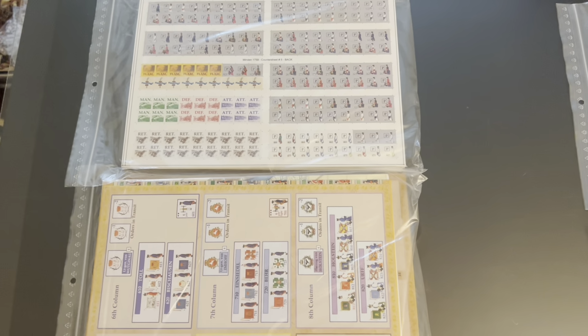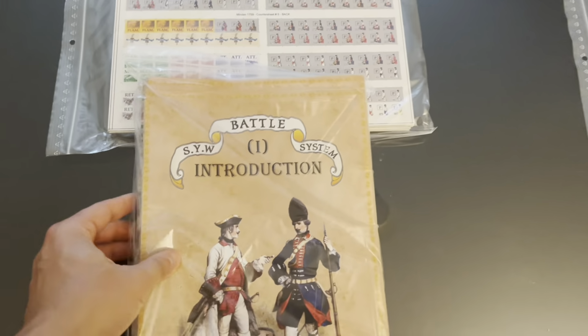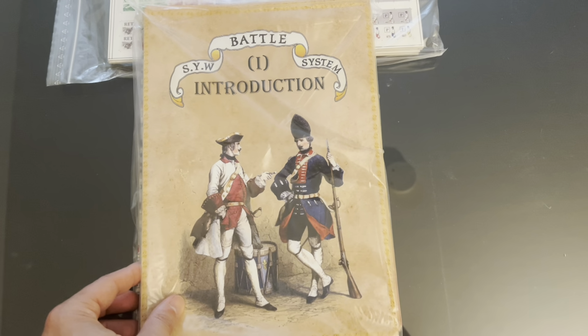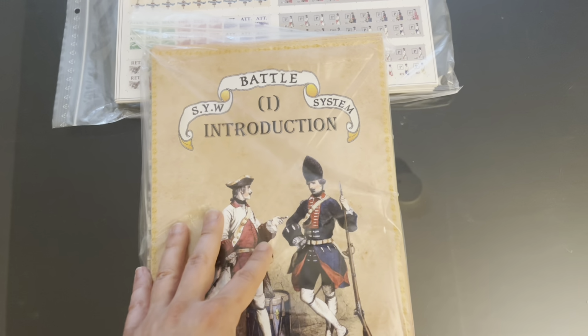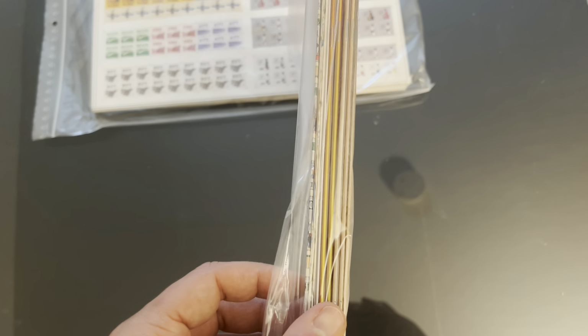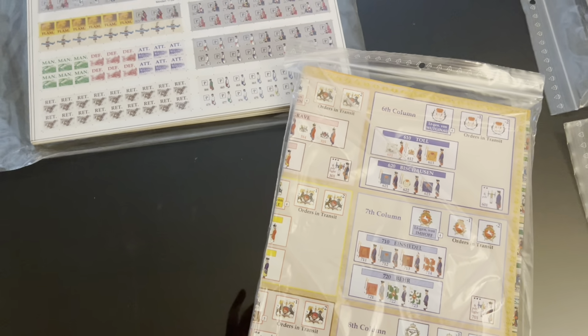So to start off, we've got 2 baggies. This baggie contains the map and all of the documents. Here is the Seven Years' War Battle System Introduction Booklet. This is kind of an overview. Really like the period artwork being used here. Just the feel of the production of this game is clearly someone who appreciates the aesthetics of the era. So we've got a bunch of booklets in there. We've got the map and we've got the force display. So I'll open those first.